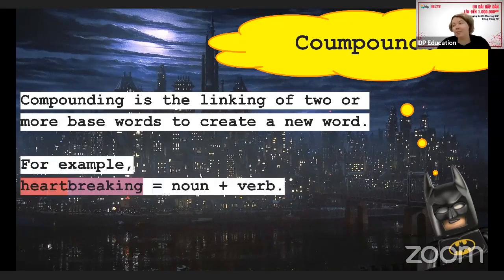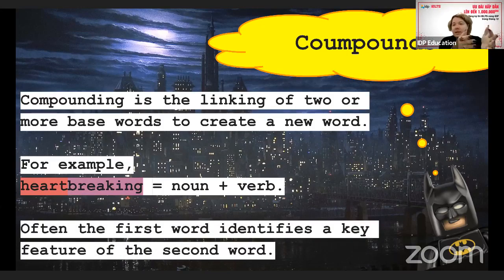For example, heartbreaking. We're combining a noun, heart, and a verb, break. And we get heartbreaking. Very often, the first word is a key feature of the second word. So break, what kind of breaking? Heartbreaking. So break is kind of the key here, the main word here, and heart is a key feature or like a key point of it. Heartbreaking.